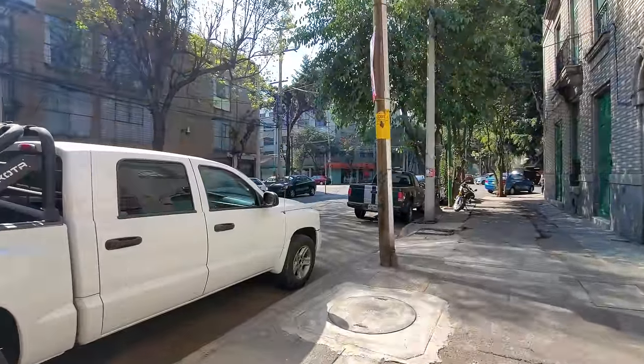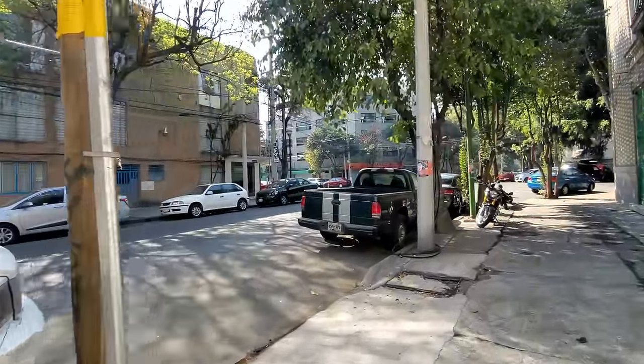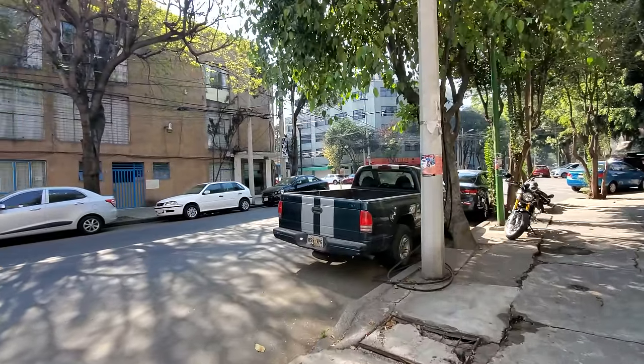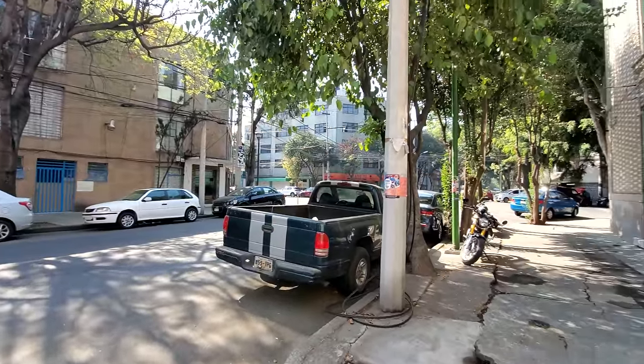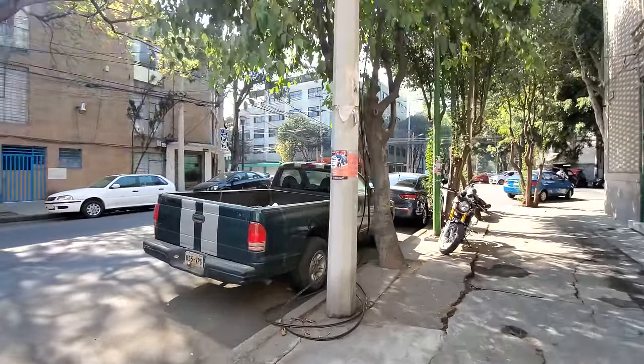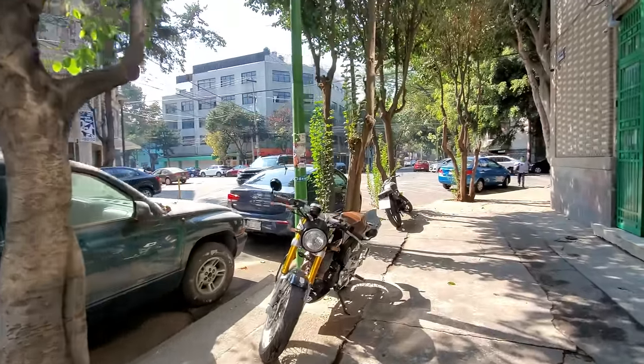I want to show you another part of the neighborhood where El Buki works. So he used to work in La Polar, which is kind of like here and over there, very close to the circuito. And now he moves around the neighborhood.